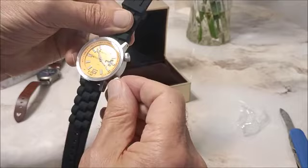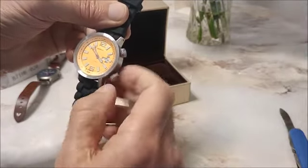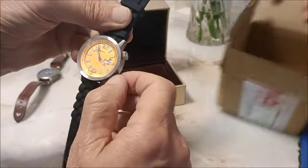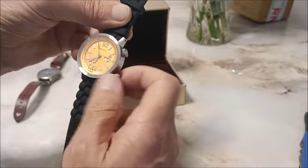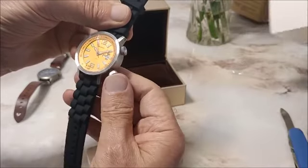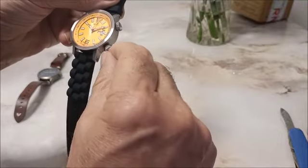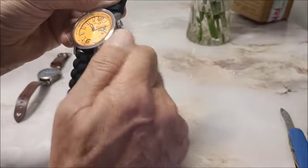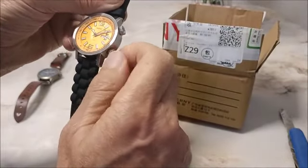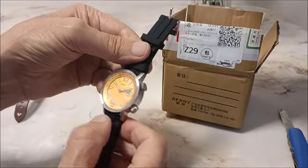And screw it back in. I can wind it. Set the time, which is 10:10, all the way out. Pulls out really easily. And 10, 10, and set. Screw back in the crown, I hope. I'm always afraid I'm going to strip the threads or something on these, on my dive watches. And there it is. Very easy to operate and set.